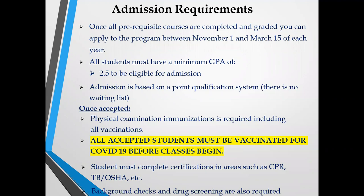Once you are accepted into the program, you will need a physical examination and immunizations that are required, including all vaccinations. So you need your MMR, hepatitis B, all of that needs to be completed. Or when you get your physical exam, they'll run your titers for that. All students, there is no exception to this, must be vaccinated for COVID-19, and you must have both doses before classes begin. Our classes begin every June, at the end of June, so you would have to have both doses before the first day of class, or you cannot start the program.